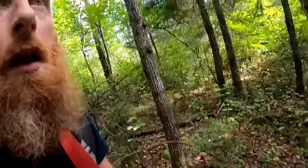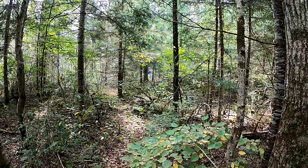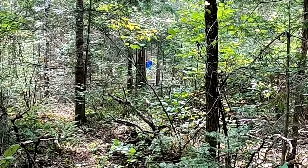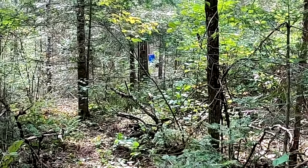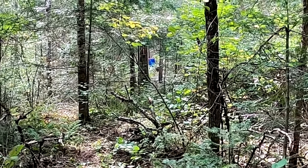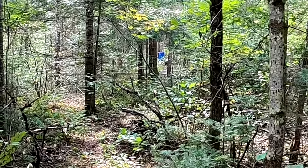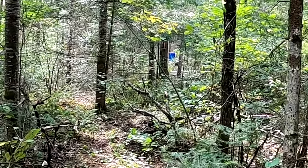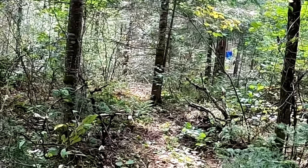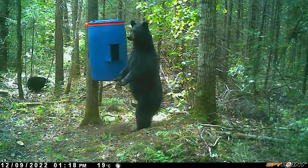Just making this corner, I realize there is a black smudge, and it's moving, and it's at the bait, and my gun is not loaded. So now I have a decision to make. Either I'm going to back out or I'm going to try to hunt this bear. So the question is, what would you guys do? Mind you, I wasn't actually scared, but I think you guys would be if you saw this.